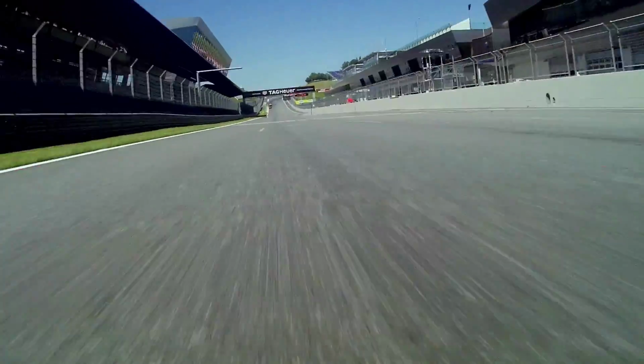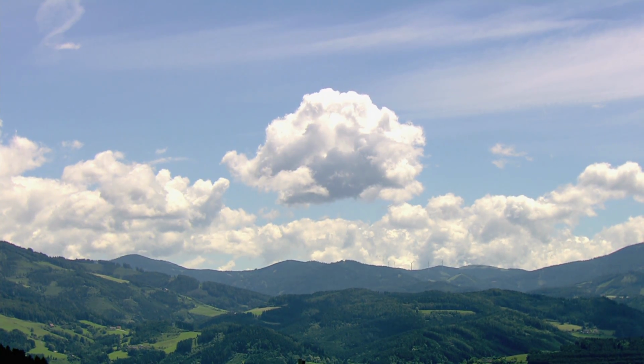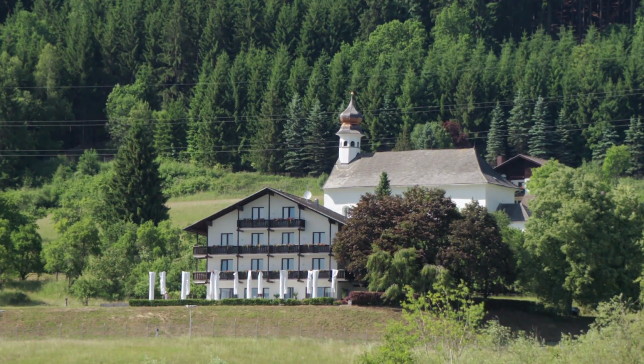Of course, the weather can play a factor. Up in the Austrian mountains there, the weather sometimes rolls in and can change very, very quickly. But such a picturesque backdrop, it's a great venue to be holding a Grand Prix at.